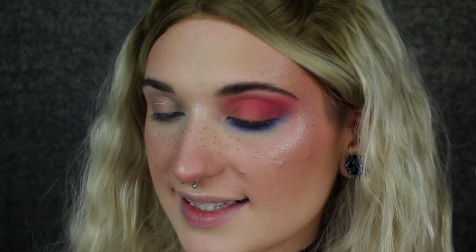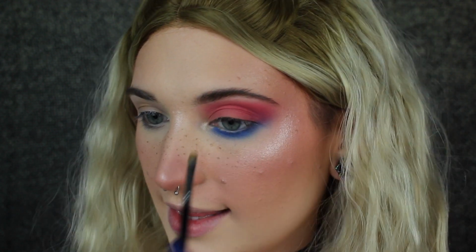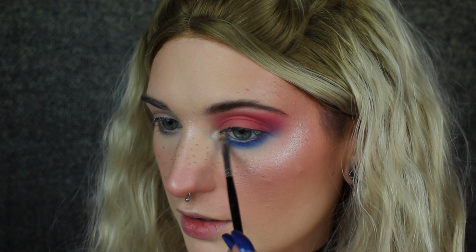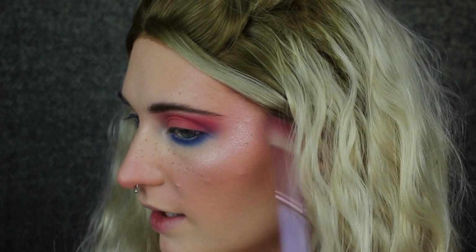Cute! And now for the fourth shadow, I want to take Wink, and that's just going to go in my inner corner because I don't feel like being creative with it in any other way. Just taking this little M213 brush from Morphe to highlight. So this is such a good highlight shade. I love it. It's good for the face, at least on my skin tone. It's good in the inner corner. I just absolutely adore it. I really like this pinky redness going on in my lid and crease. I think it's really pretty.